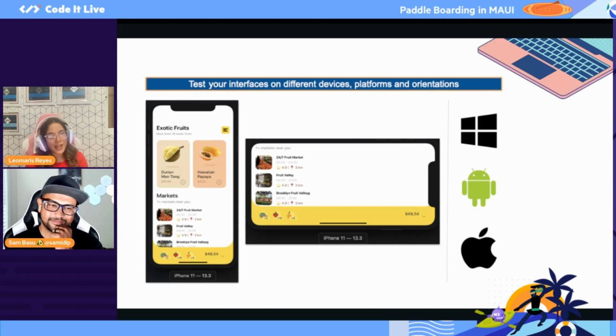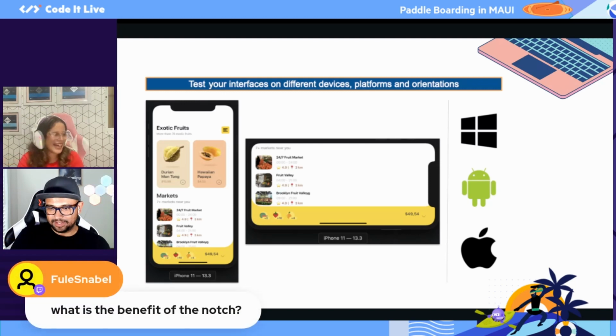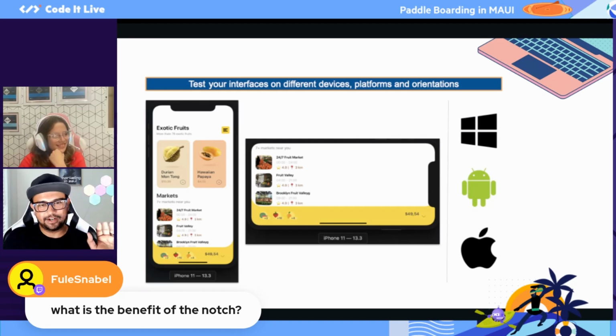So don't forget to test on different platforms, orientations, and devices. This can allow you to avoid a headache in the future. Oh, and the chat room is still asking, well, the notch is the one that holds all the sensors, like the camera and the microphone and a few other things. And it's considered like a safe space.